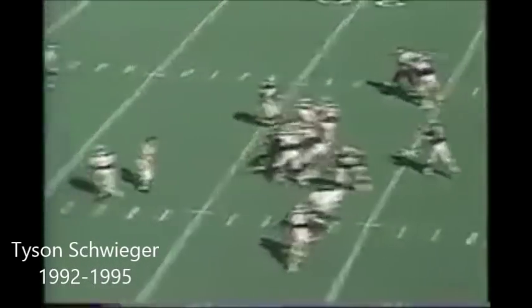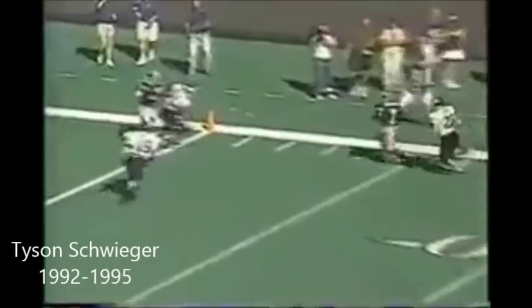Snap from Jason Johnson to May. May looks right all the way. Now turns. Now he's going to gun it down the far boundary. Looking for Schwieger. Makes a catch at the 5. Schwieger leaps. Touchdown, Tyson Schwieger! Kansas State! What an athletic catch and a dive into the end zone.